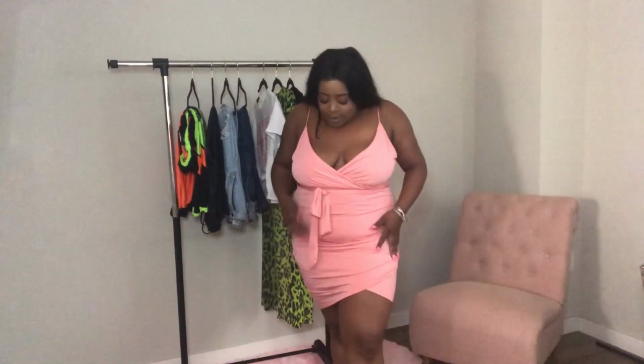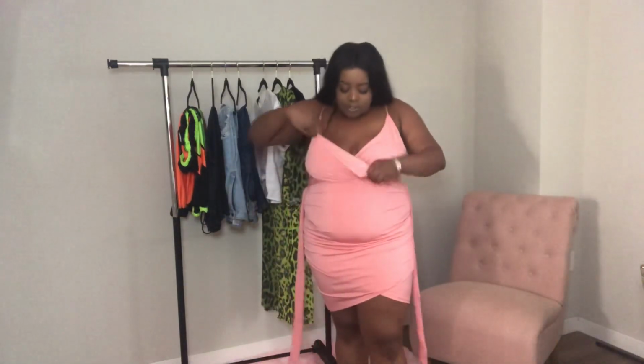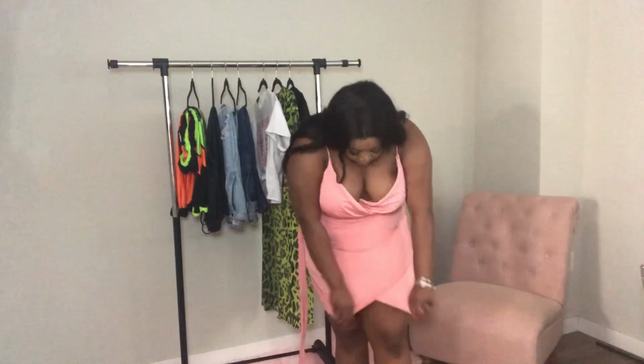I got this in a size 2X as well. So it's a wrap dress. Let me untie it so you can get into it. The wrapping's already done for you. So like the top here, it's two separate parts that come into one. And then even the bottom part of the dress is doing a wrapping at the bottom to create this little peekaboo here. It has the ruching.